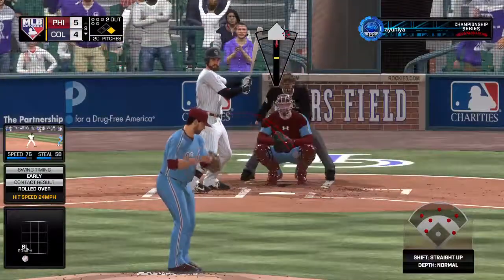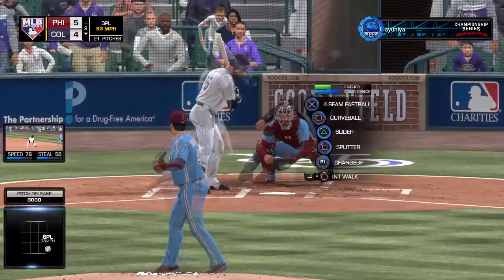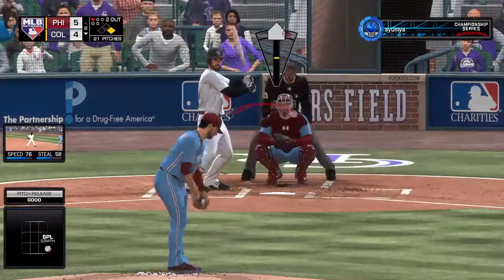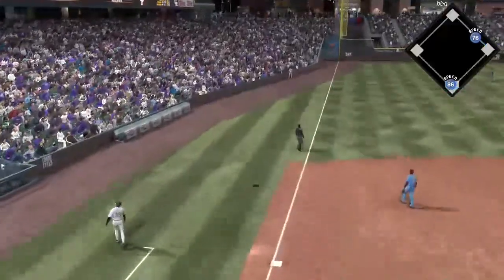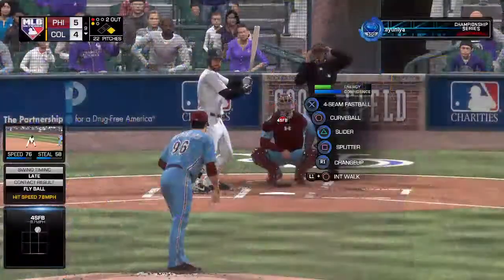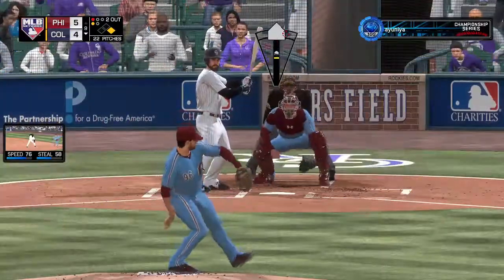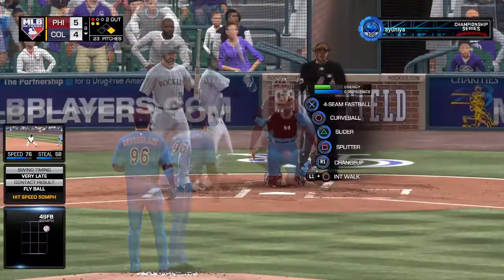Settling in now, David Dahl. He'll be looking for something he could drive into the gap and drive home that tying run from first. And that misses, ball 1. That one's going to find the seats, strike 1. A runner on first with 2 away. Popped up towards the seats as this gets out of play.